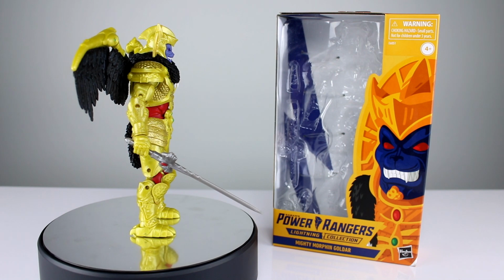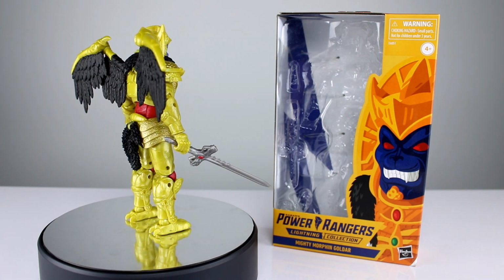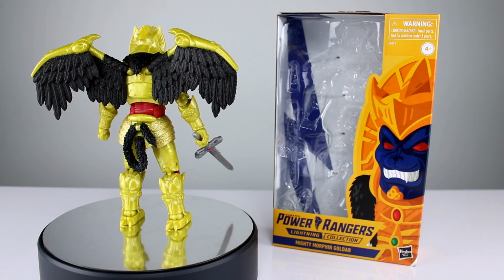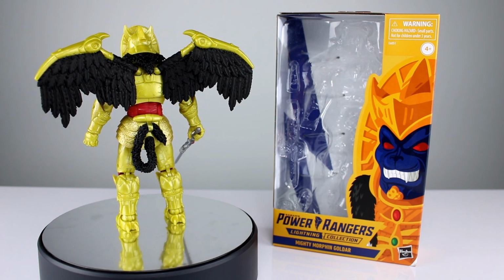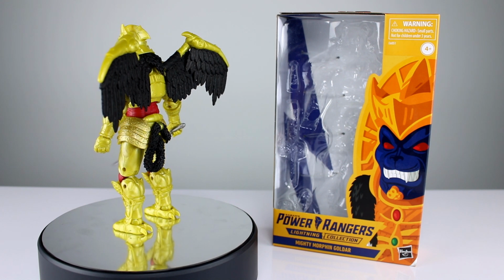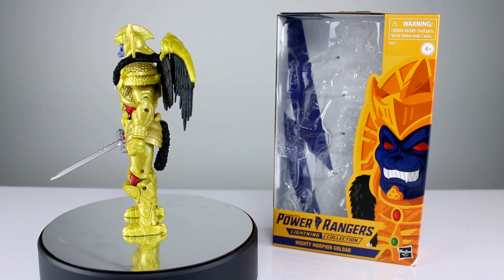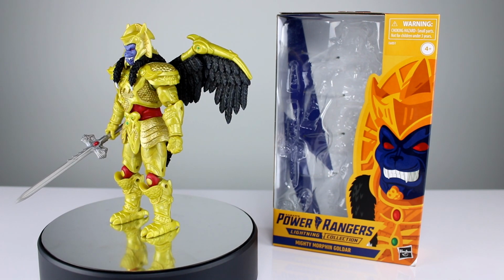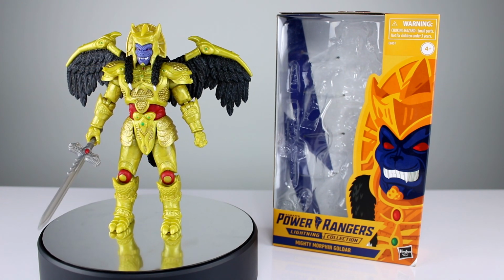Rangers Lightning Collection Mighty Morphin Goldar. He's not a Mighty Morphin, he is part of the Mighty Morphin series, or he is from the Sentai, but it's not the same version, and people are complaining about that, and I don't understand it, because this is clearly a Mighty Morphin. They're not doing Sentai, so I don't get it. This is the Mighty Morphin version, so it's not exactly the same as the Japanese version from the show. There is no Japanese version of the figure, so I don't understand that confusion, but just to be clear, this is all American. That's what it is. So if you don't want that, don't complain about it.